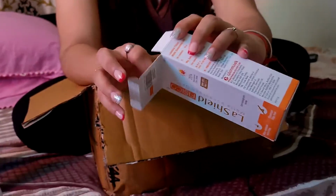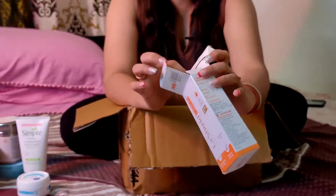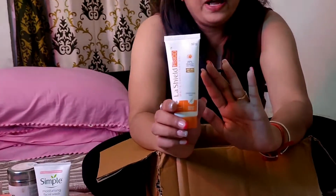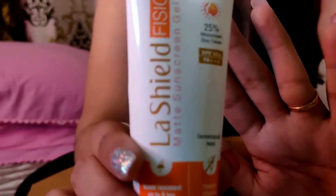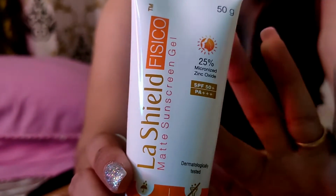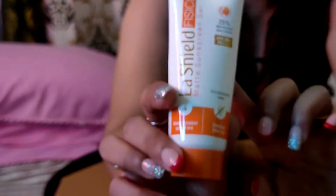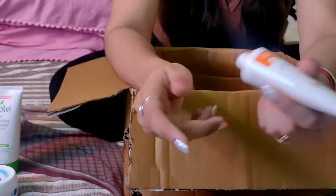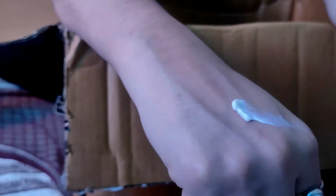This is very good for someone who has dry and combination skin, so you can definitely go ahead with this. It doesn't leave any white cast, and it doesn't make the skin greasy. This is a matte formula, as mentioned. This is completely matte, so you should definitely give it a try, and moreover this is under 500, so you will really love this sunscreen. I'll just show you on my hand how the formula is. This is a very light formula and doesn't leave any kind of white cast.